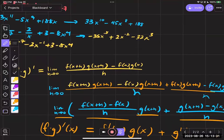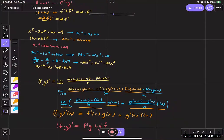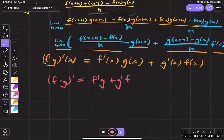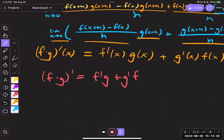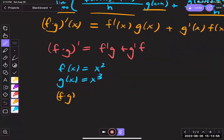Now, let's look back to this example that we showed earlier. Oh, I guess I erased it. Okay, so let's look back at the example where we had f of x is equal to x squared, and g of x is equal to x cubed. Let's go back to this example here. Okay, so Sophia, what would f times g prime be equal to, according to this?